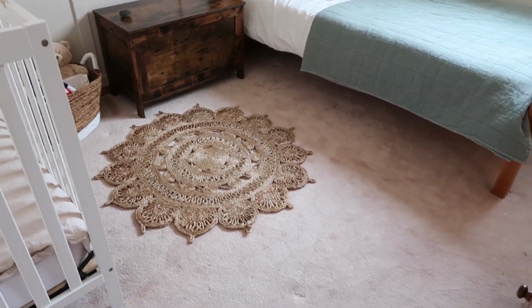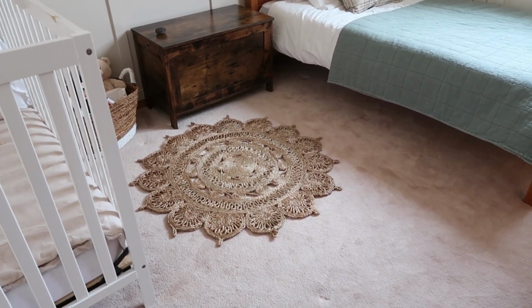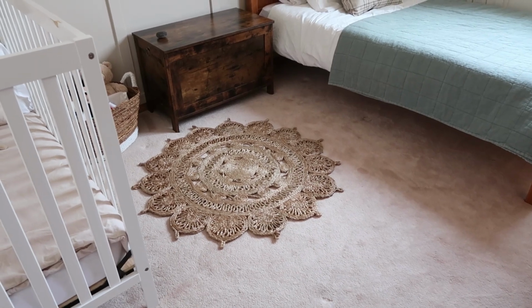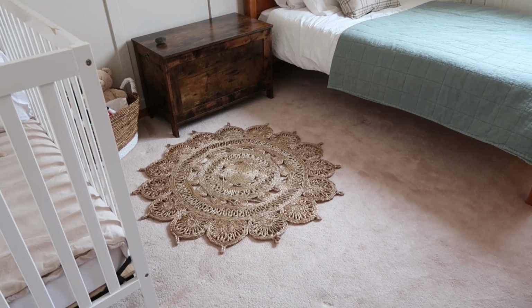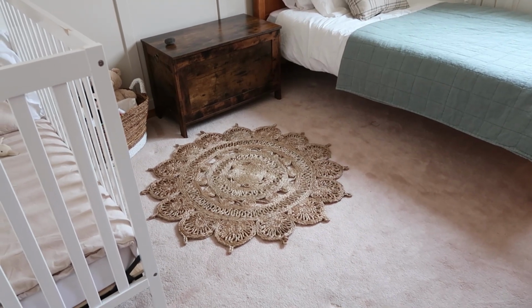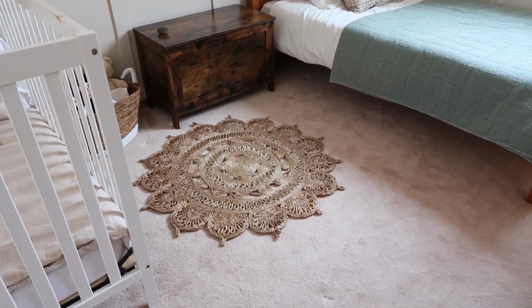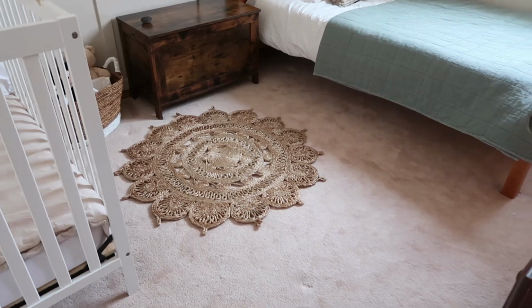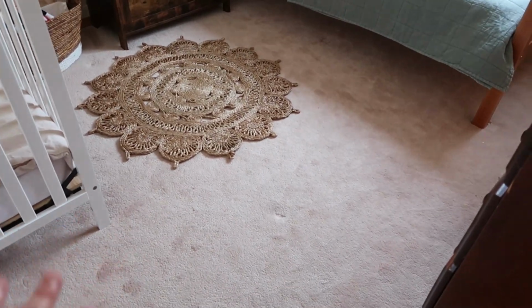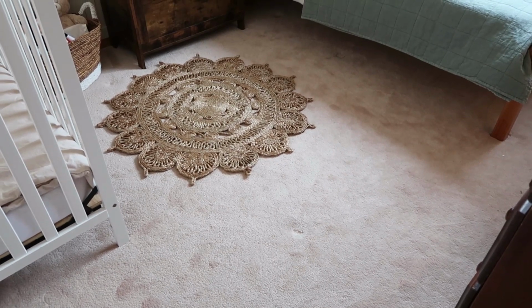I was thinking of doing a bigger rug in here or something, but I'm not really sure. We had a rug downstairs on carpet, and it just kept bunching up in areas, so it was hard to keep it flat. So I don't know. If you guys have any suggestions, please let me know in the comments below, because I would love to have a nice big rug in here to hide some of this. It looks kind of beigey on camera, but it's more of a pinkish beige.